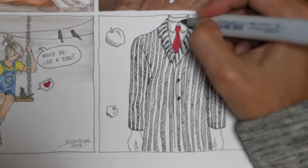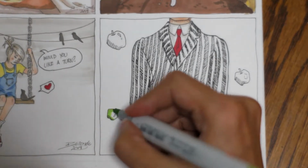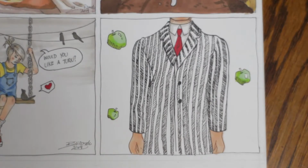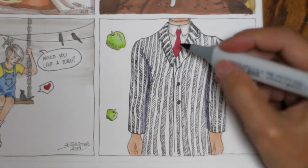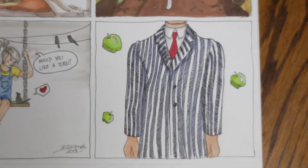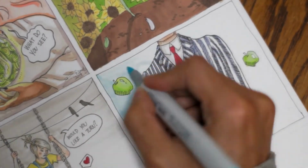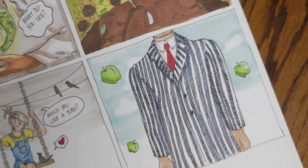So like I said, there's not really much to say about the coloring. I just tried to get it as close to the original painting as possible. I tried to incorporate the sky and the clouds behind him. I believe there was supposed to be a fence or something, but I just faded out into a lighter purple. And just inked the clouds so you can see them a bit better, and that's about it.